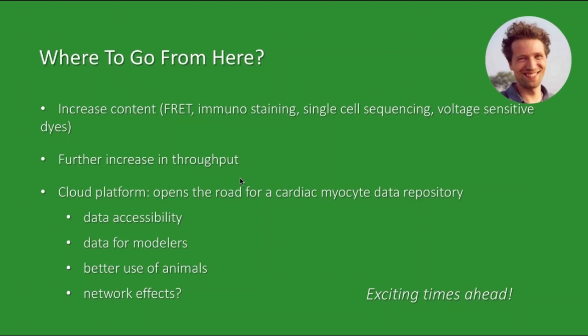And I think the really cool thing would actually be to start a cloud platform. That's why I put it in the cloud, and that's why I want to strongly incentivize people to actually use it. Because I think it opens the road to create a cardiac myocyte data repository.